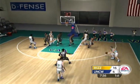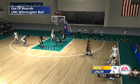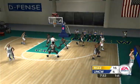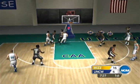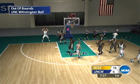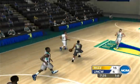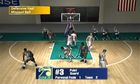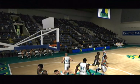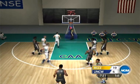Here's the back screen. Inbound from the sideline. Closeout by the D. Inbound from the baseline. I'll tell you what, he did a great job of stepping right into the passing lane. He read that beautifully. Anticipation. It's making me wait. Keeping me waiting. At the free throw line. He hits it.